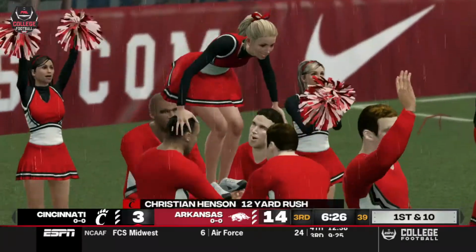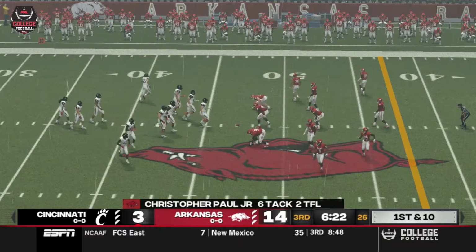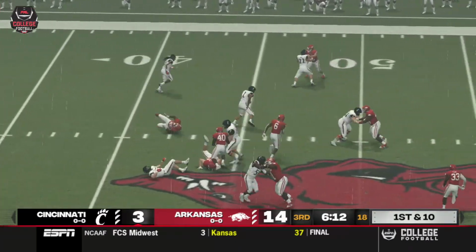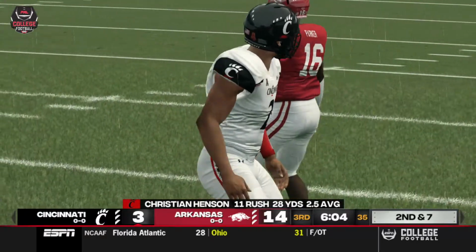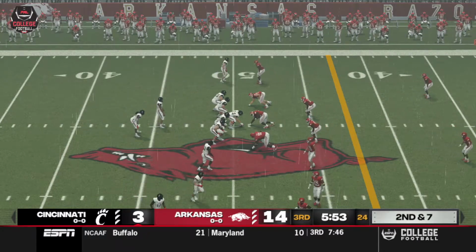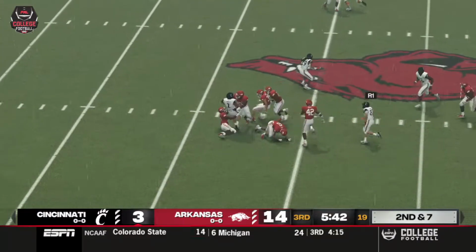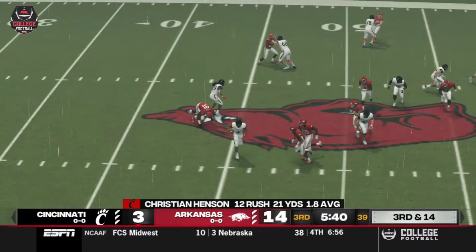Makes it to the 47. It's first and 10. Ball on the 47. Broke away from one, he fights forward to around midfield. That'll make it second and seven. Him down in the backfield. When this guy gets his arms around the ball carrier, I don't care who it is, he's not getting away.